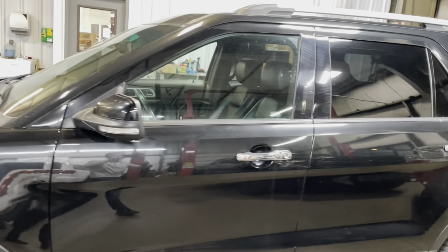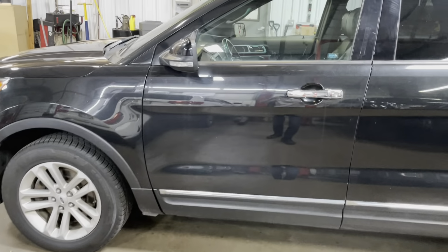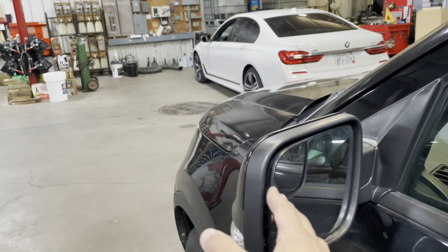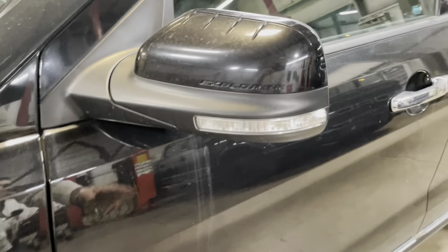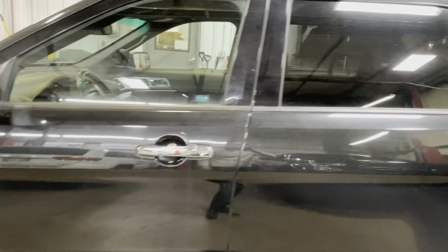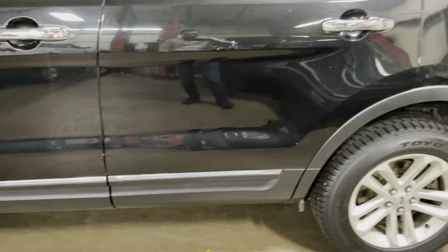Taking a look at the driver's side door. Looking for any dents or scratches or anything like that. Taking a look at the mirror. Now, as you can see, this is a heated mirror. We also have that blind spot. And then we do have the turn signals on the mirrors as well. All right. Got some chrome door handles. And then moving on to the rear door, once again, we got some chrome door handles.